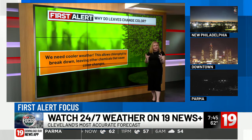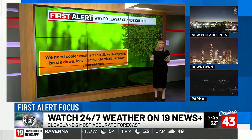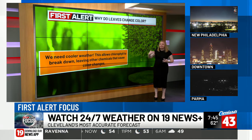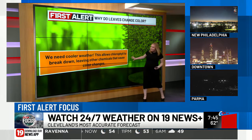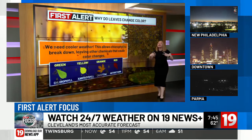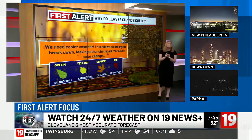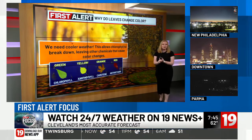Those shorter days, longer overnights allow that temperature to more efficiently cool off during that overnight period. And that's what really sparks that bigger chemical change that starts to happen within a lot of those leaves. And it's why you start to get a lot of those different, vibrant and beautiful colors here across Northeast Ohio.